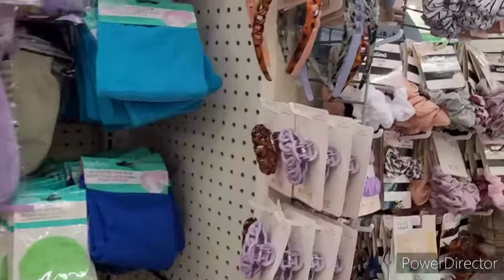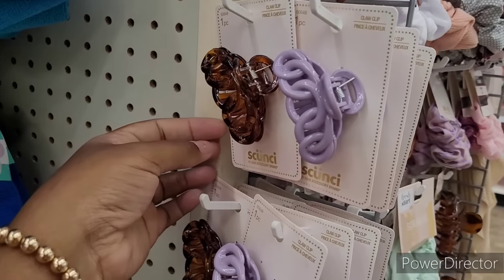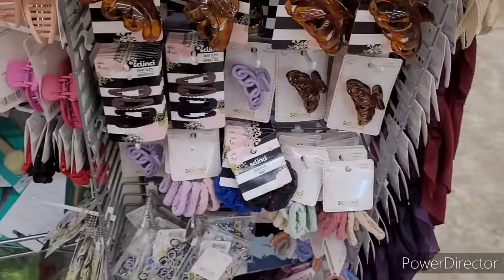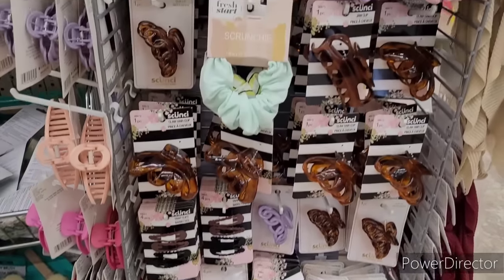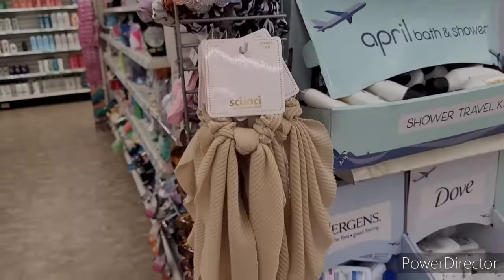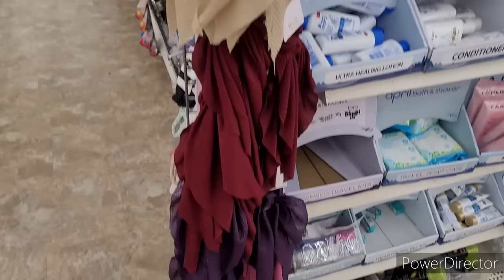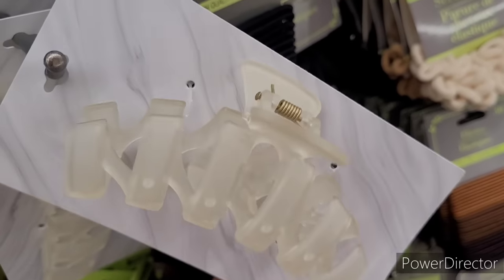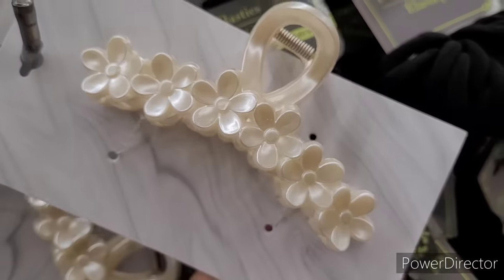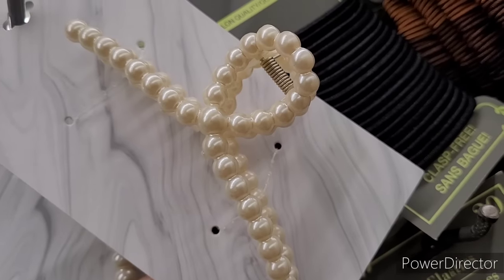Oh, Lord. Okay. Here's some little headbands right here. These are cute by Scunchy. And they have some clips. They have these little elastics, more scrunchies. It's a whole little Scunchy line over here, ain't it? All right. These are nice. I like that. All right, my loves, let's move on. Oh, this is a pretty claw clip right here. They have that one. They have that one. That looks all sophisticated, like something that you put in your hair for a wedding. I like that. And they have that one right there.